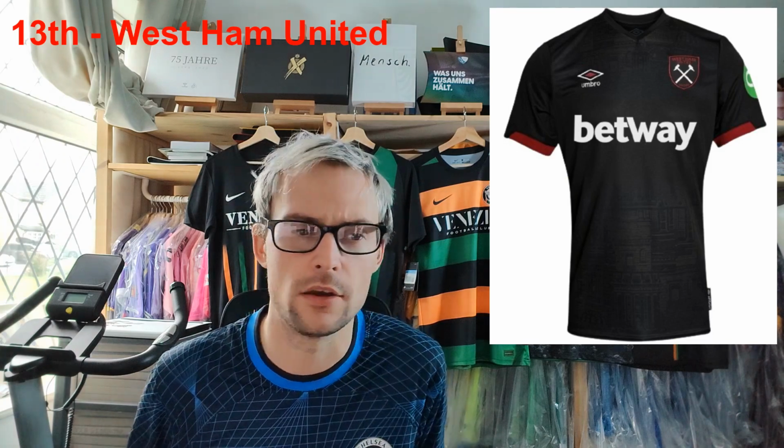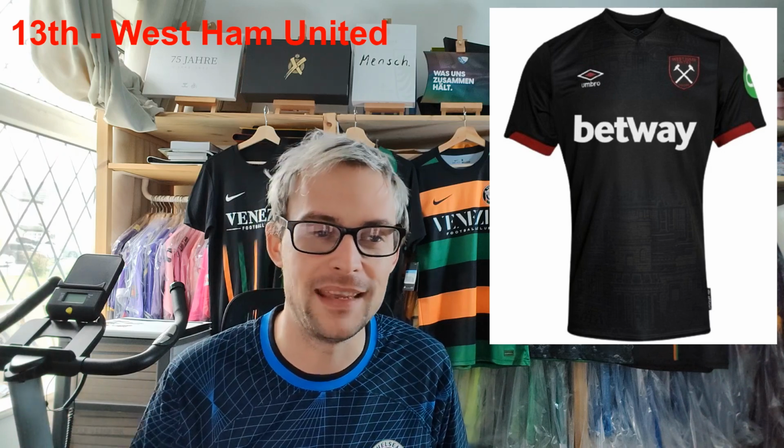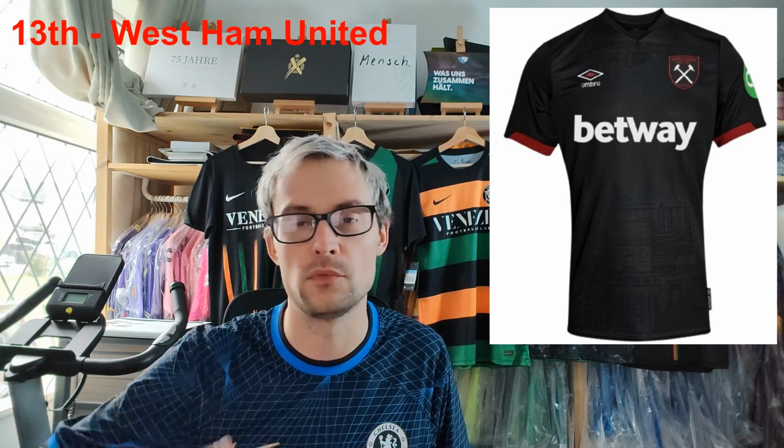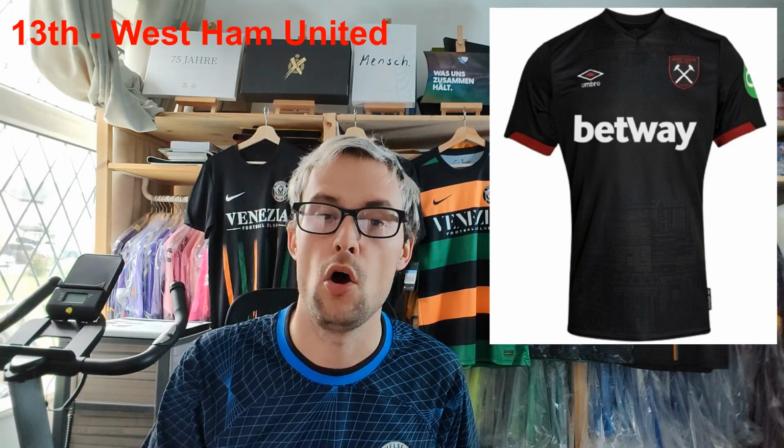Then we have the West Ham away shirt. This one you might look at and go, it looks pretty simple, but it's quite a subtle one. You've got the building design on the inside, or imprinted into the body of the material, which goes from top to bottom. Love those specific things. I like to see monuments on a football shirt.